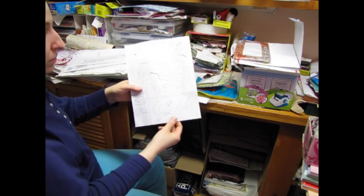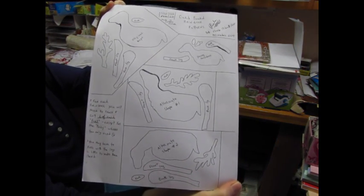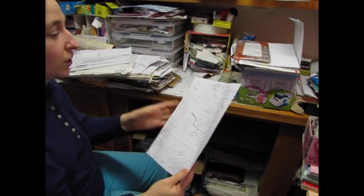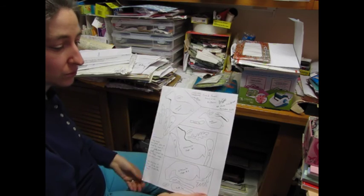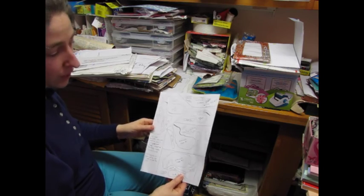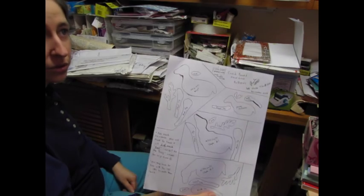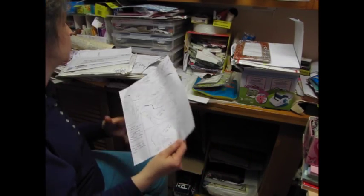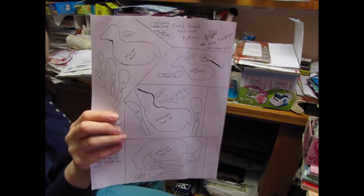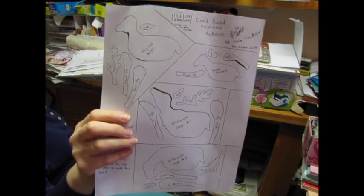Okay, this was for someone who had requested the pattern for my cardboard reindeer, but they wanted to know if I had a website or something where they could find this, but I didn't have it. I don't have such a thing, so I decided that I would just make this and send it to her via email, but she never contacted me again, so I don't know. If you're watching this, I don't remember who it was that asked me. But anyway, if you're watching this, you can have this via email.